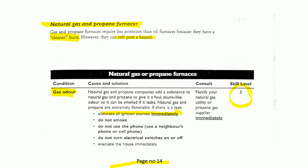Don't smoke, don't use the phone. Use a neighbor's phone or cell phone. Now I think almost everybody has a cell phone. So the bottom line, don't use the phone line from that house. Don't turn electrical switches on or off. Just leave it. Just evacuate. Evacuate the house immediately. Call or notify your natural gas utility or propane gas supplier immediately.